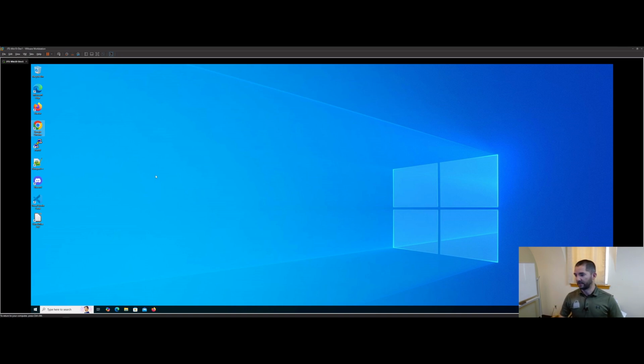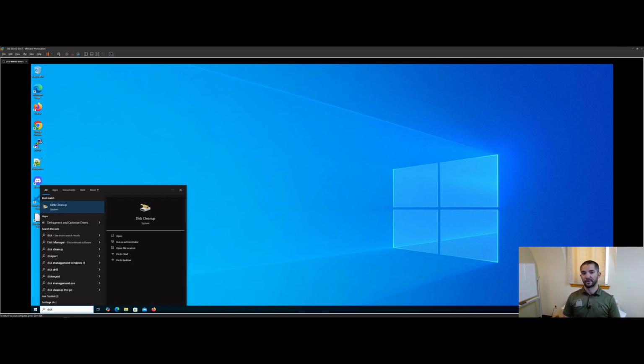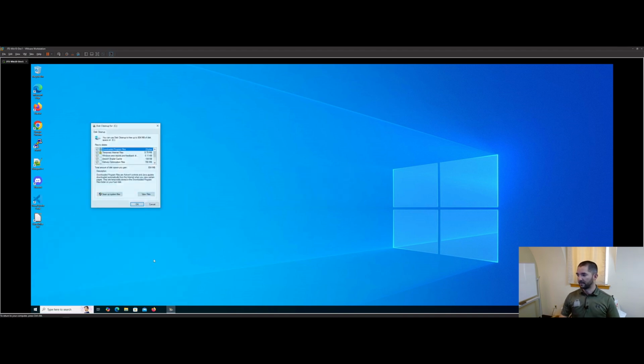So I'm over here on the Windows 10 machine that I built specifically for this purpose. All you need to do is go down to the search bar, and this could be Windows 10 or Windows 11, doesn't really matter. And then you type in disk. It should be the first thing right there. It says Disk Cleanup, and it's going to load that.